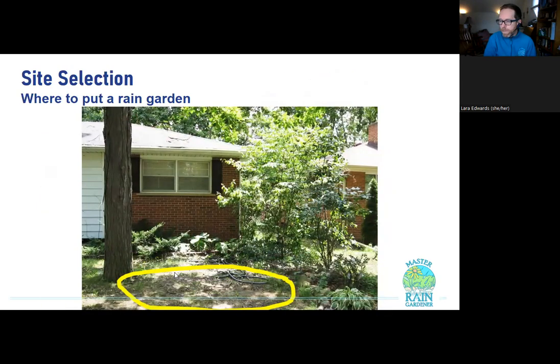All right, next up. Here is a nice open space in the landscape. There's a downspout right here. Is this gonna work for a rain garden? All right, I'm listening in.